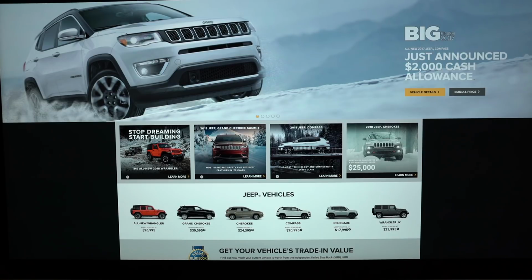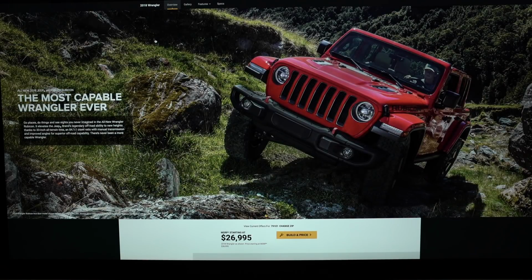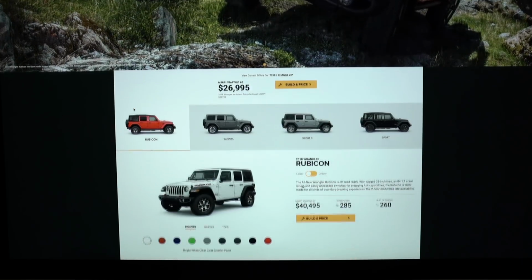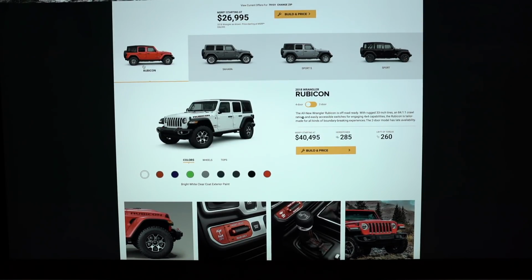So I'm just on Jeep.com right now, so I'm gonna click vehicles, and we're gonna go to the all-new Wrangler, starting at $26,995. Obviously, it's their most capable Wrangler ever. So for me, I'm gonna start with the Rubicon because that's what I would get.